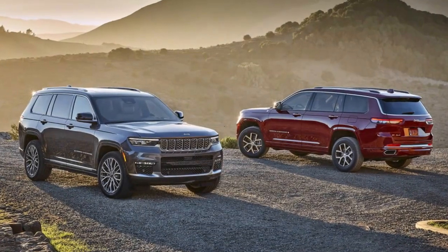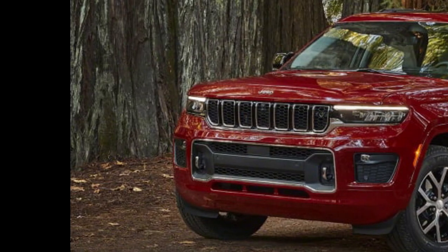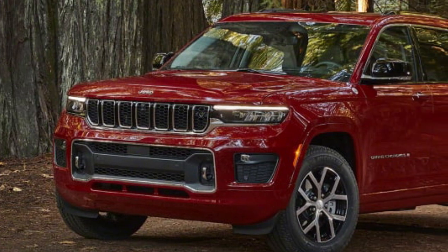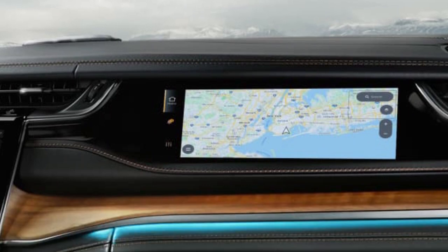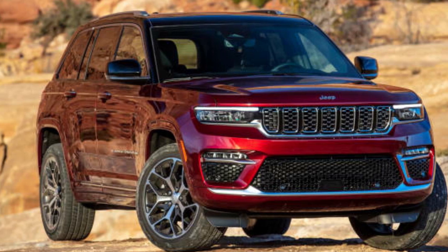What are the Grand Cherokee safety ratings and driver assistance features? Standard safety equipment includes forward collision warning with automatic emergency braking and pedestrian/cyclist detection, lane keeping assist, lane departure warning, rear cross traffic warning, blind spot warning, and adaptive cruise control with stop-and-go capability.